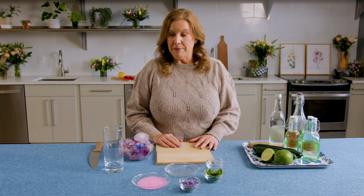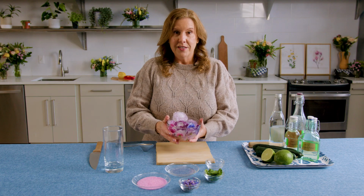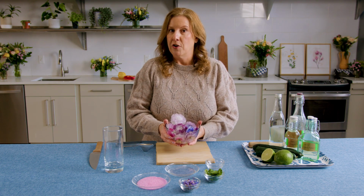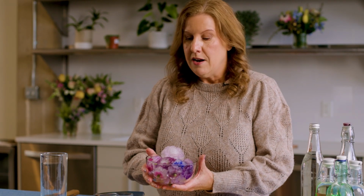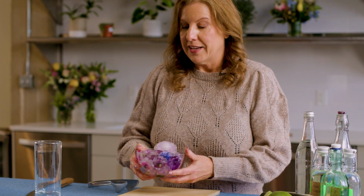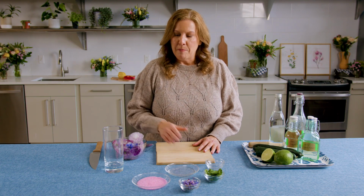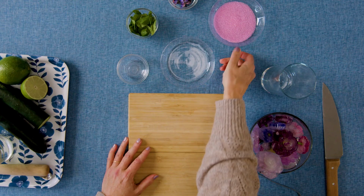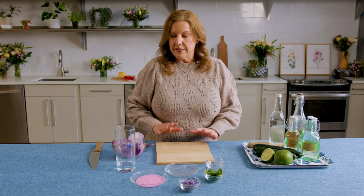Okay, so what makes this over the top? A couple of things. One, we're using our edible flowers to make ice cubes. This is pretty minimal effort for a huge impact. So if you're having a special occasion dinner, you're inviting friends over, this is a really fun thing to do that's really gonna put a smile on people's faces. The other little over-the-top element is making a sugar rim out of sugar crystals combined with ground up dried edible flowers.